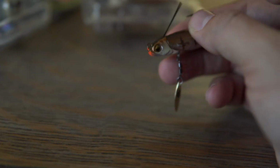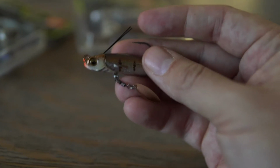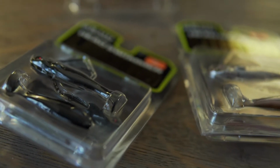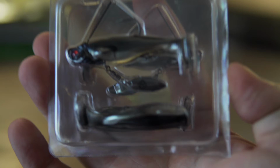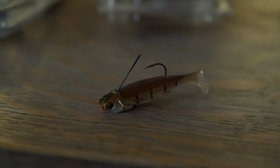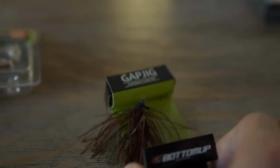Little soft weed guard on top. Really cool. I'm looking forward to using the Raid stuff the most, just because it's so different this year. It's awesome. Each pack you buy comes with 2 jigs, as you can see, and then 2 replacement trailers. So I'm wondering if they're going to come out with just the trailers themselves to purchase. I'd be very curious. And so yeah, that is the Raid Libero, and then this is the Bottom Up Gap Jig.